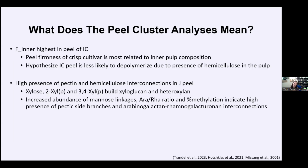And in both cluster 1 and 2, we saw a high presence of pectin and hemicellulose interconnections in the peel of the soft cultivar. Xylose 2-xyl-P and 3,4-xyl-P specifically build xyloglucan and heteroxylan, while the increased abundance of the mannose linkages, the arabinose to rhamnose ratio, and the percent methylation indicate high presence of pectic side branches and arabinogalactan-rhamnogalacturonan interactions.